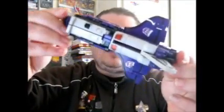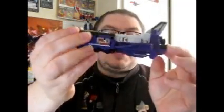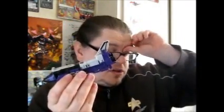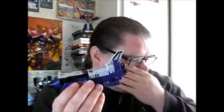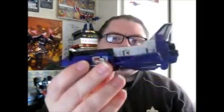I do like Astro Train a lot. He's one of my favourites. Voiced by the legendary Jack Angel, who also did the voice of Smokescreen, Ultra Magnus in the cartoon, not the movie, and Ramjet as well, I think. So yeah, it's pretty cool. I do like this shuttle mode. He is cool. I do like it a lot.